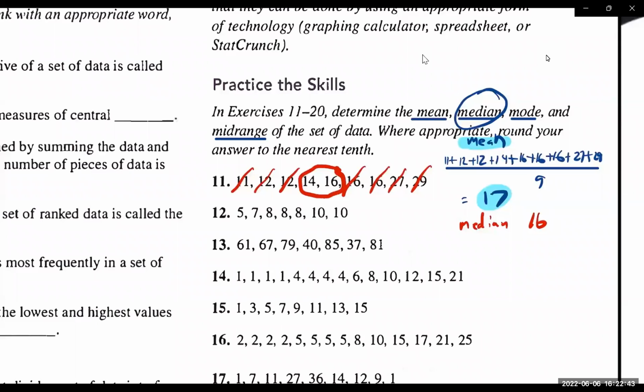Now the next thing is the mode. Anybody? Yeah, it's just the one that appears the most, right? Looks like 16 repeats 3 times. Therefore, it's the mode, 16.